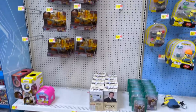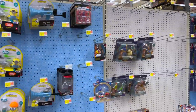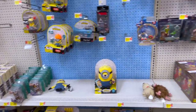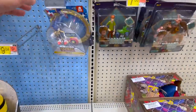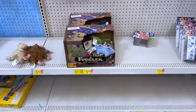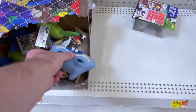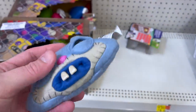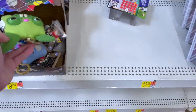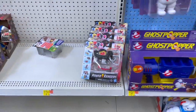All right, guys. We are in our old faithful here, Walmart Calibridge. We hunt this one about every time we go out, just because I always seem to have good luck here. I thought these were only at Target. I've never seen one of those at Walmart. And then, what is the Fuggler Monsters? Wow. That is pretty nasty stuff right there. Can't say I've ever seen those.